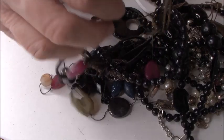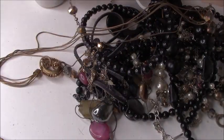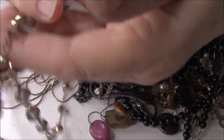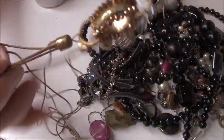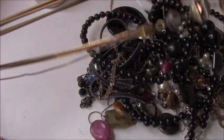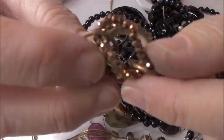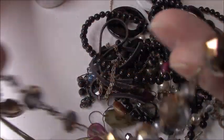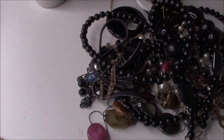Okay, let's see. This one's kind of interesting. Does it have a latch? Yes, it does. Kind of worn on the hook. And that's often the way it goes, often where it goes behind your neck. But these beads are absolutely stunning. And I like this finding that's hanging here in front. These are gorgeous. The beads are gorgeous. And I can use these chained sections. So probably because of the wear, I will put that in the drawer.